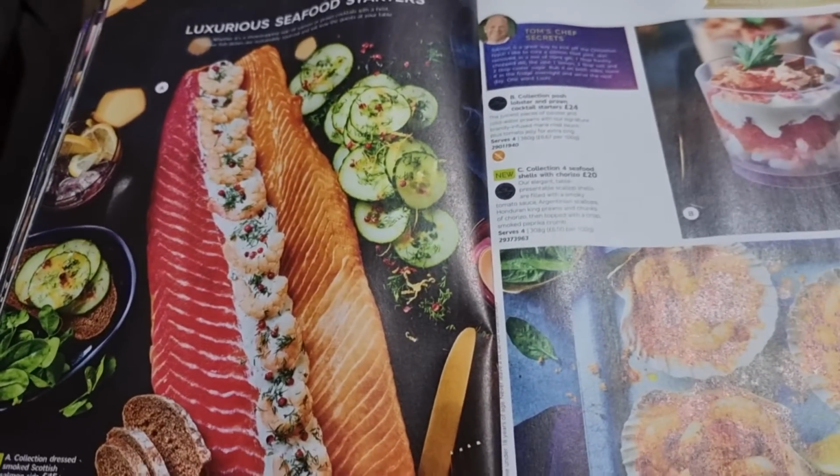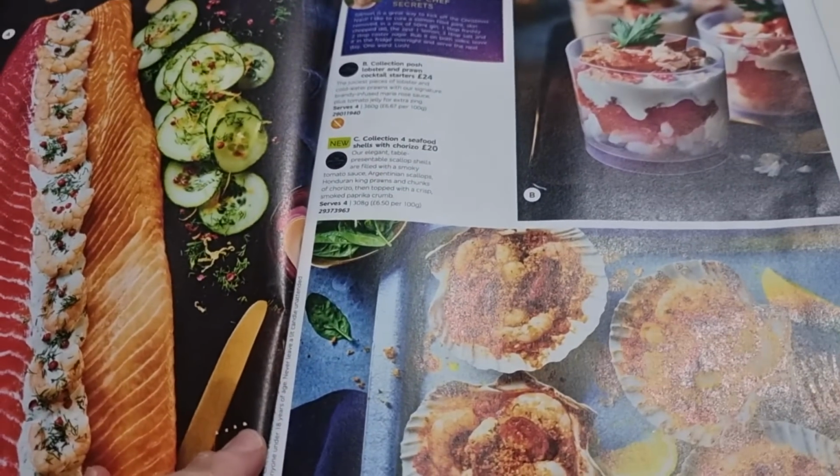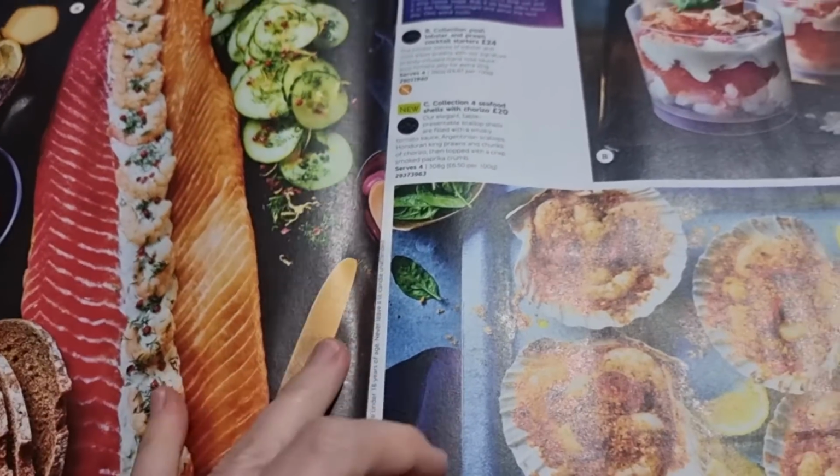We have the seafood selection. I'm not a big seafood eater at all. My cat is though. She would love this. Minus the dressing.